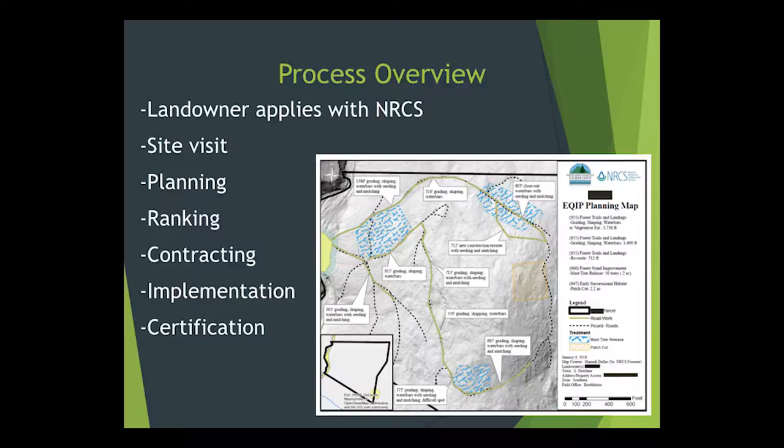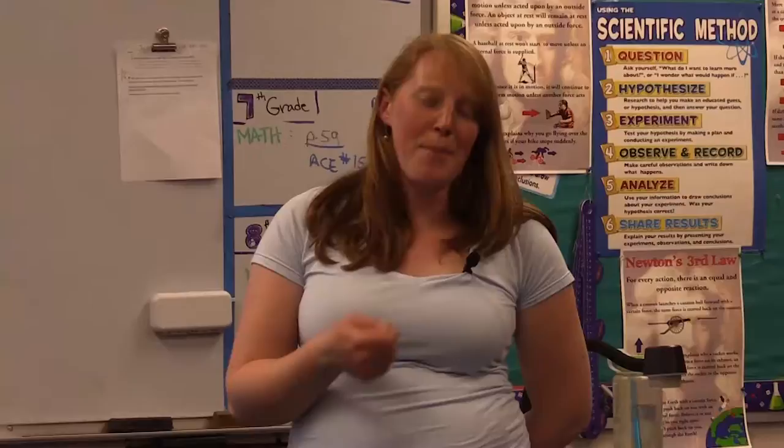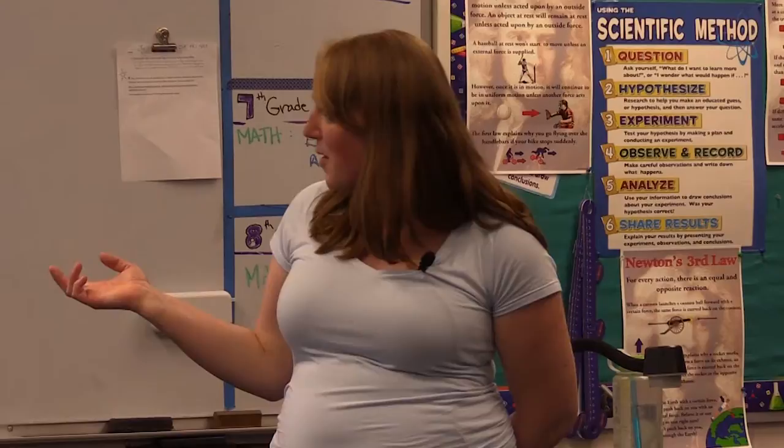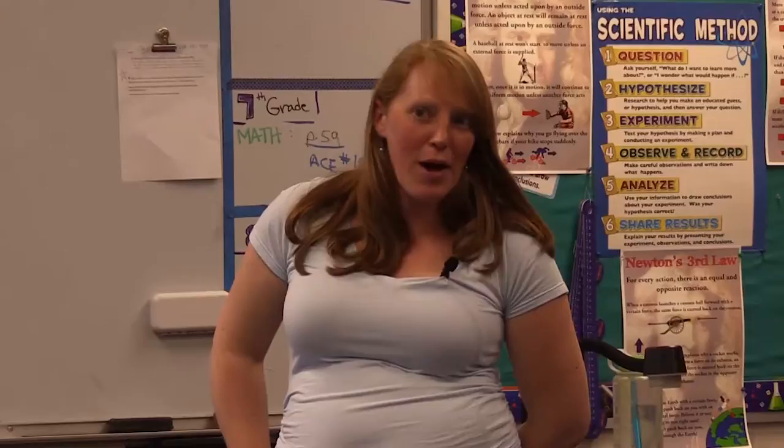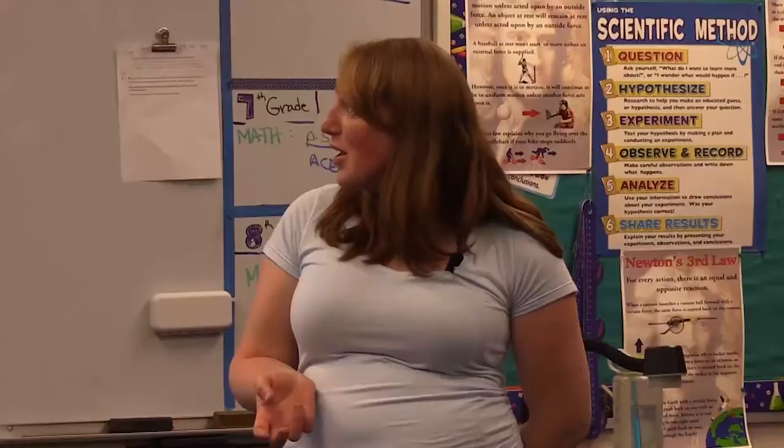Then we do planning. So our side of things, when we come and visit you, we're going to be out there with a GPS and a map and notes, and we're going to take plots and kind of figure out what needs to be done. So this map is of a property in Newfane. I walked the property, and the forest roads were left in a really bad shape by not this landowner, but a previous landowner. That's a resource concern. So we're looking to fix up those roads.